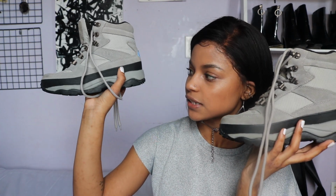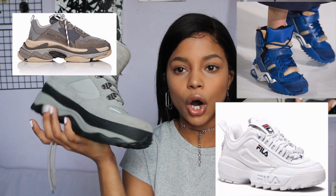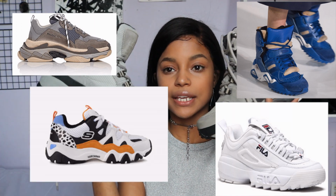But I found these. They were actually in the guys section, or like the little boy section. And I don't know, I feel like they remind me of all the shoes that are trending right now. You guys know what I'm talking about. I'm not crazy because it has 1, 2, 3 layers. It looks like, you know, the Balenciaga, the Fila, the Margiela, like all the stacked boots. Even how Skechers just came out with shoes like this.